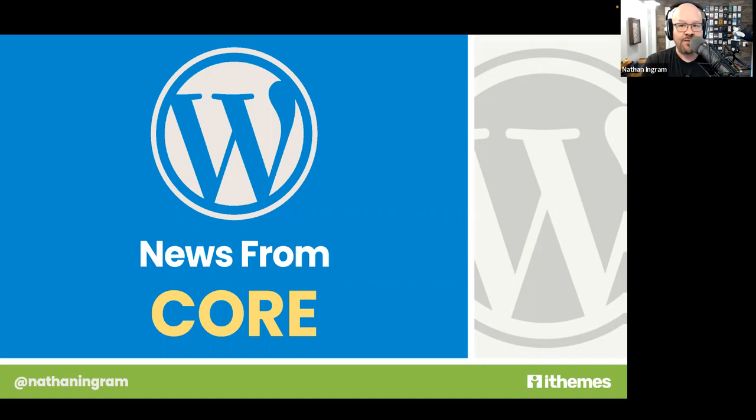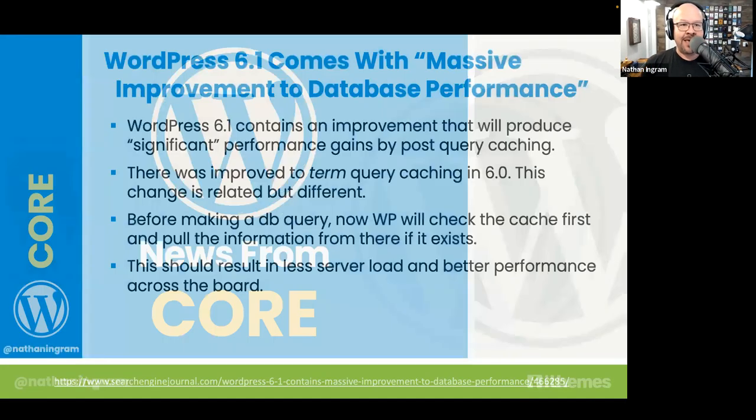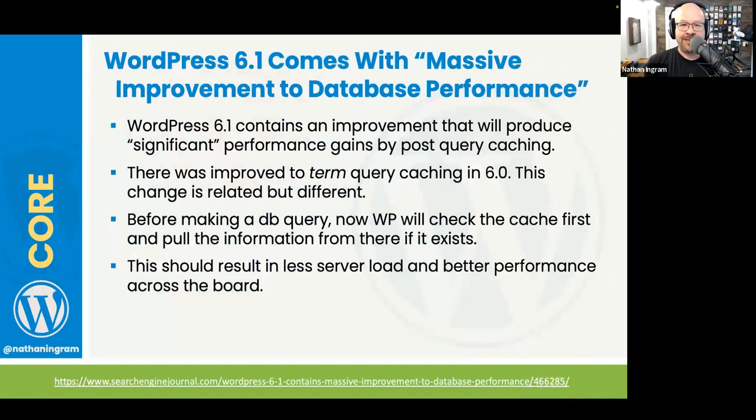So let's look forward, shall we, with some things that are happening with WordPress 6.1. Very, very important news this month about massive improvements expected to database performance with the next version of WordPress, which is due out in about a month or so. The core performance team has been working on making WordPress faster. We've been chronicling that over the last several months, and they've made some changes in post-query caching that they say are going to produce significant performance gains.